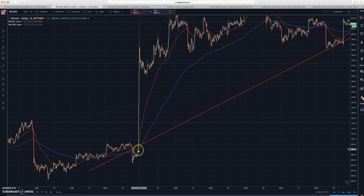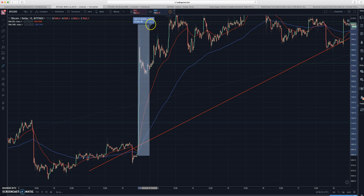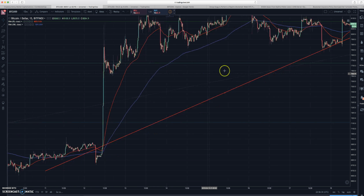Why is it doing that? What did I just do? So yeah, I mean, you're looking at a 20% gain or so.